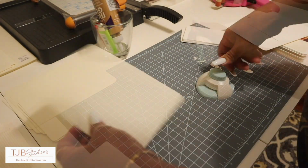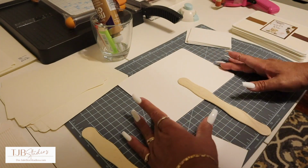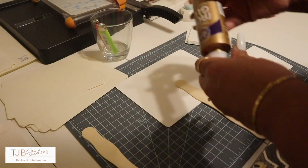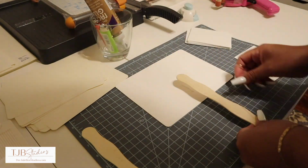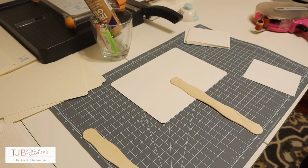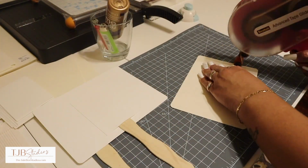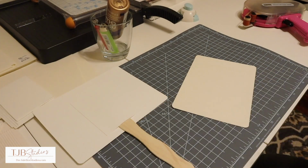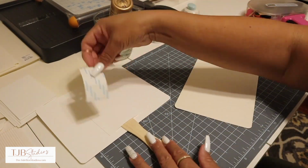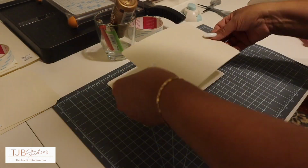So I have reinforcements, those little cards. What I'm going to do is add glue to the back side of the fan right there, so that the front cover will be nice and straight and flat. If the paper starts to wrinkle a little bit, it'll show just on that back side, but it won't show on the vanilla cardstock that's going to go on top of that. I will add a tiny bit because I do want it to stick and stay closed.